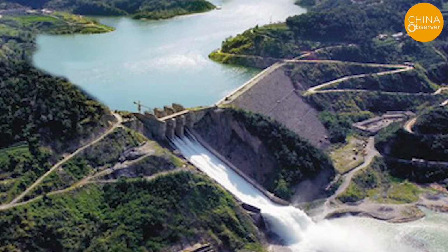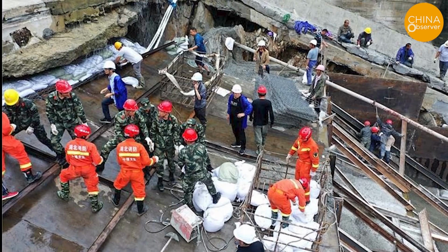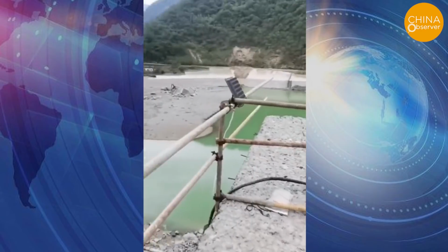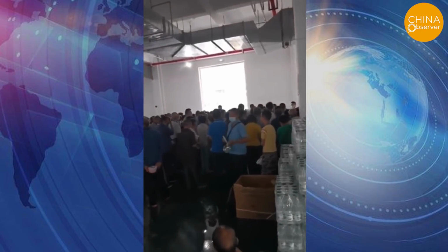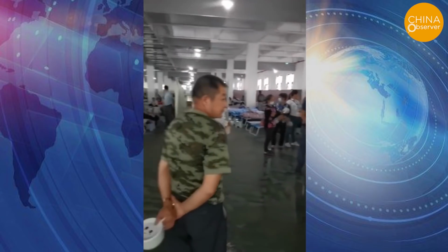This hydropower station is located in Zhuxi County, Hubei Province. To avoid danger, the local government immediately organized emergency repairs. At the same time, a total of 5,456 people from 15 villages downstream were transferred.